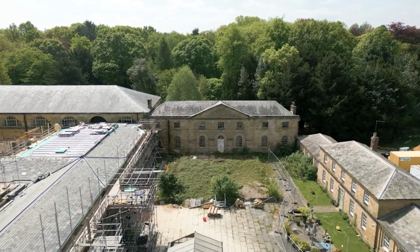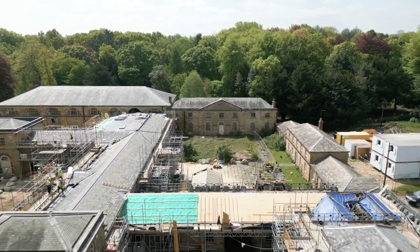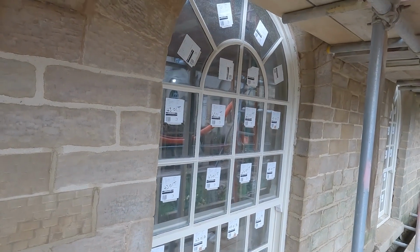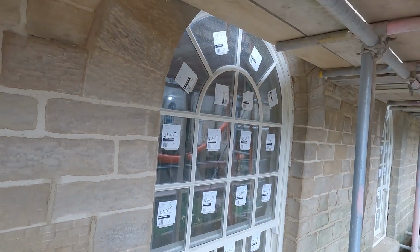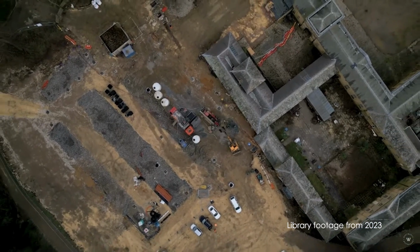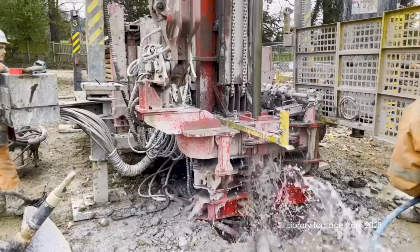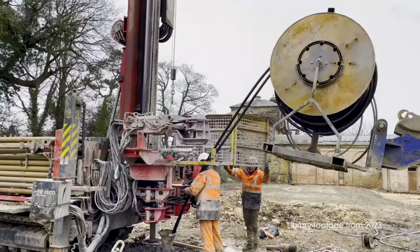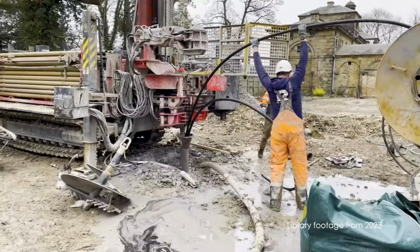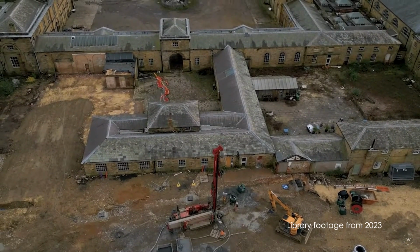Although this phase of works at the stables only involves a relatively small proportion of it, the windows in the various buildings that we're working on provide a number of opportunities. We're committed to making the stables as energy efficient as possible. In an earlier phase of works, we installed a ground source heating system underneath the new car park. This will provide heating to the new production kitchens and to other parts of the stables as future phases of work come on stream.